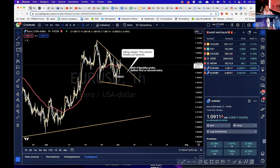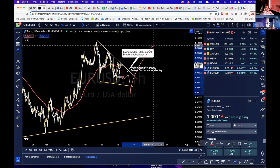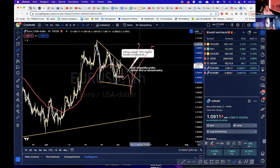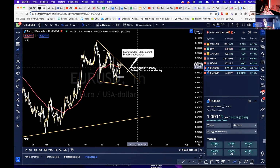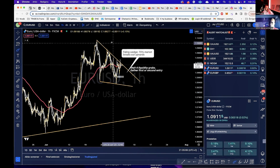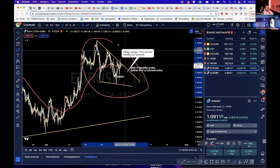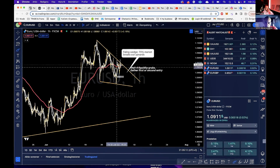So the question is, will we break out with a wick? It does something like this and shoots up, or shoots up directly, if it now wants to shoot up. But falling wedges, I think they have 75% accuracy, something like that. So definitely something to keep your eye on. It's a big one.